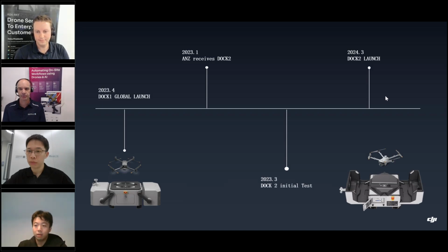Yeah, hey guys, let's just start from the dock timeline. So we launched the Dock 1 in April 2023, and it's our first drone in a box automated solution. The Dock 1 is only compatible with the M30T dock version, and we received the first Dock 2 at a very early stage in the beginning of this year, and we started the beta test with our partners RocketDNA in March to make sure that everything goes well before we officially launch it. And finally, we launched it in April this year.